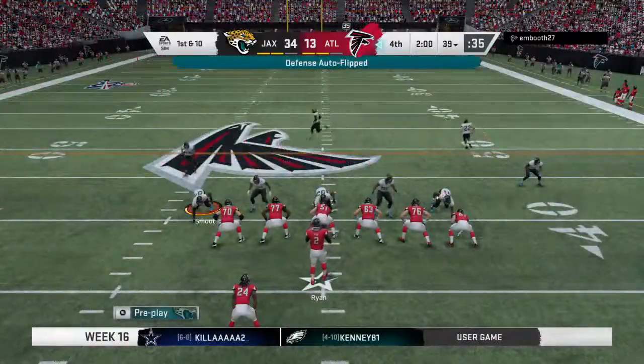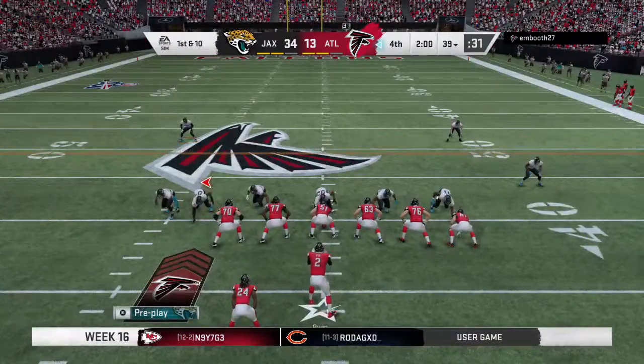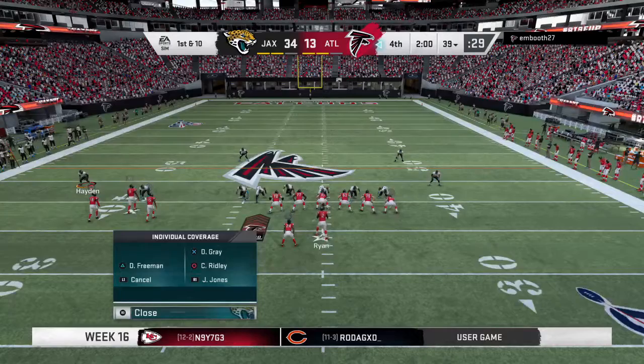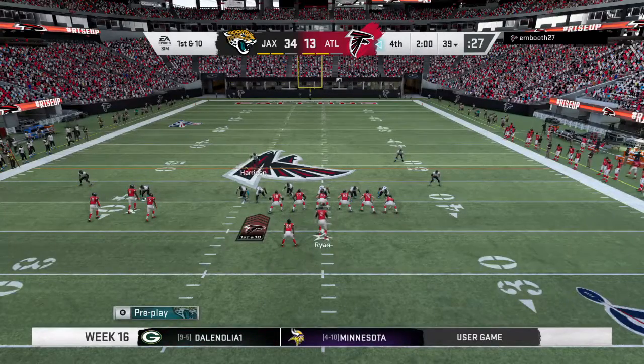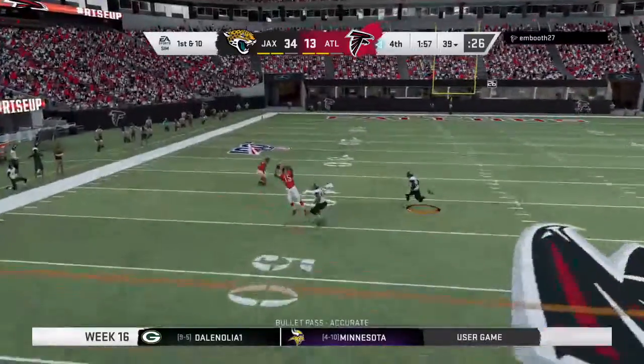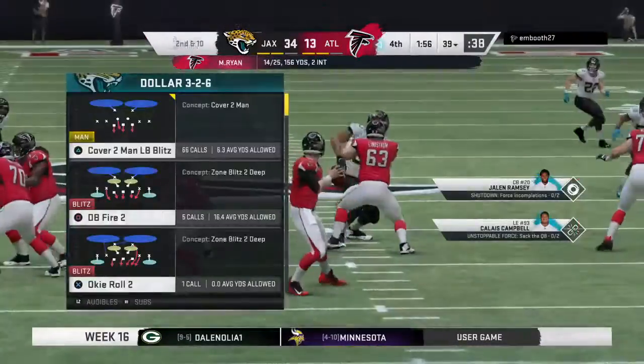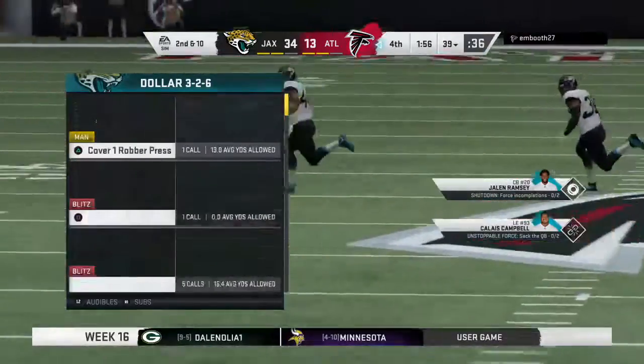So it's Falcon football as we welcome you back. And let's see what they've come up with offensively after having time to talk it over. On 1st and 10, Ryan. And this will be incomplete. Physical play on the football there, and it's 2nd down.